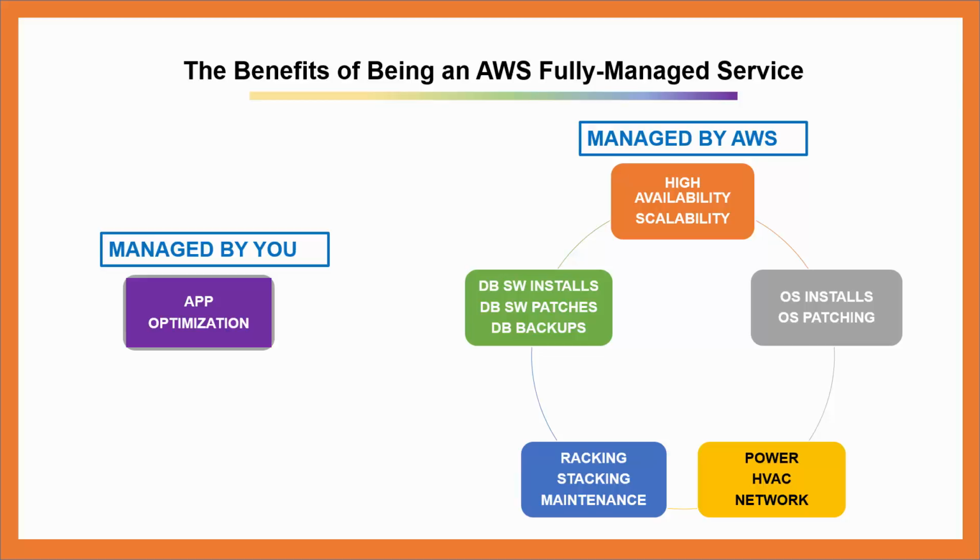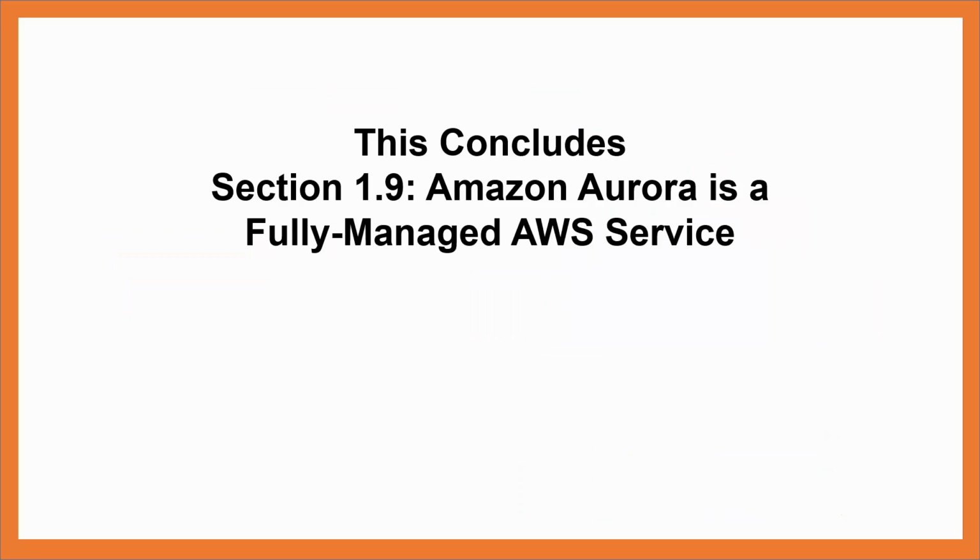Now, look at the purple rectangle on the left. All you have to do is be concerned your application is optimized, and the rest of the time you can innovate, grow your business, or take a vacation. This concludes Section 1.9. Amazon Aurora is a fully managed AWS service.